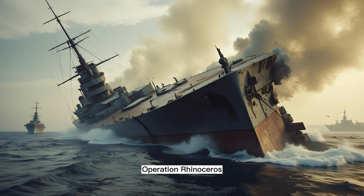Operation Rheinübung, a bold plan to break out into the Atlantic with Bismarck and Prince Eugen, was conceived to strike at Allied convoys far from the reach of land-based air cover. In May 1941, the order came. Bismarck and Prince Eugen would slip through the Denmark Strait between Greenland and Iceland, and from there descend into the open North Atlantic. Once clear, they would scatter and attack convoys at will, forcing the British to hunt them over thousands of square miles of ocean.